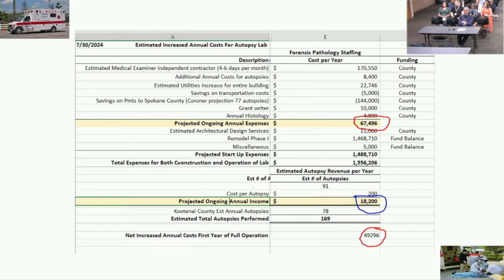We estimate that there will be increased utilities since we would be taking over the entire building, but at the same time, it's hard to exactly estimate that. I don't know what Kootenai Electric rates are going to be, or Avista, et cetera, or will we be operating both refrigeration units at the same time? How much decomp will we have? Will we have decomp 365 days of the year or half the year? That's why I can only give estimates, because I can't predict the future.